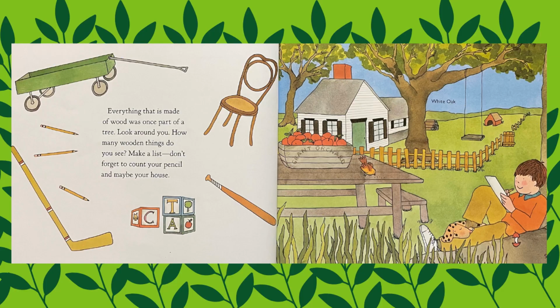Everything that is made of wood was once part of a tree. Look around you. How many wooden things do you see? Make a list. Don't forget to count your pencil and maybe your house. White oak.